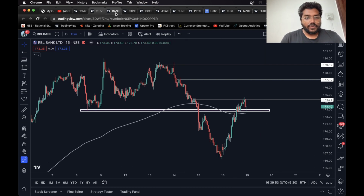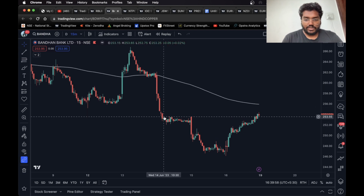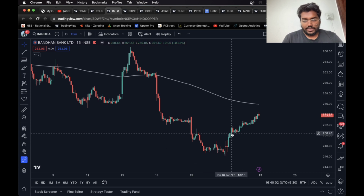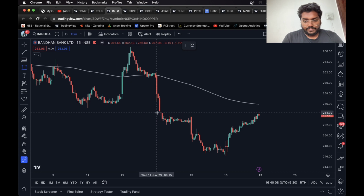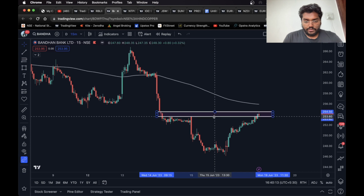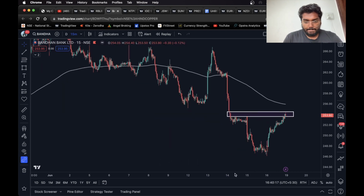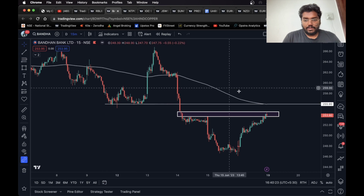Moving on to the next one, we have Bandhan Bank. Bandhan Bank, as you can see, has given a head and shoulder pattern. Can you see? This can be considered as the first shoulder, this the head, and this level as the second shoulder, okay. And I'll just draw a level over here. Okay, I'll just zoom out and check. Okay, one more level over here, right?